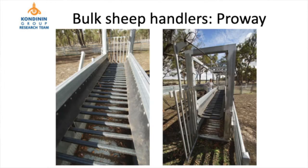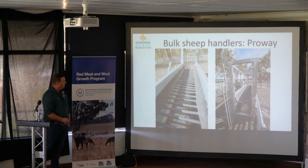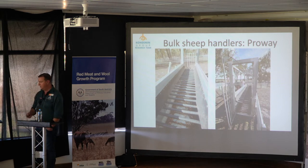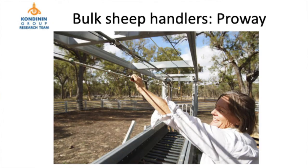20 to 30 full body sheep per race full, and the way this works is it lifts the sheep up about 400 mil off the deck. A little rubber skirt there stops any leg entrapment. Do what you need to do if you're drenching or whatever, and then you can open the front gate from the rear once you've lowered the sheep back down on the ground.